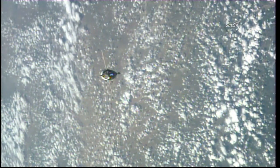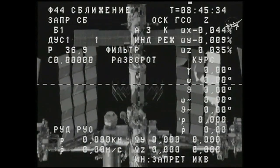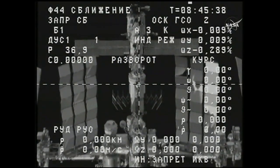Visually, the range is about 170, 180 meters, and I'm ready for the braking. You have a go to put it in work. Copy.